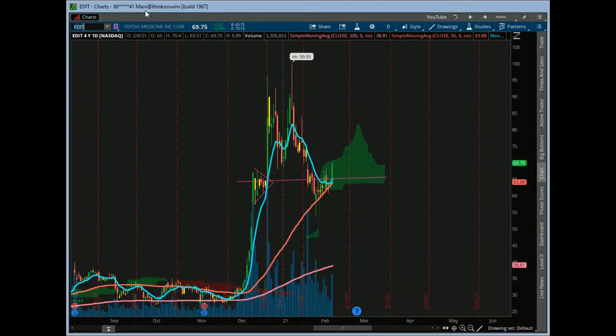And Edit finally broke out, right? So finally gave a nice little move right here through this geometric line today. So let's see if that can hold and continue to work its way up and break out of the cloud there on Edit. So nice stuff there.